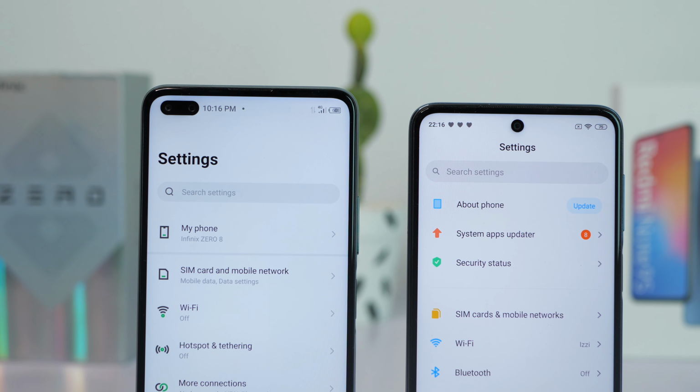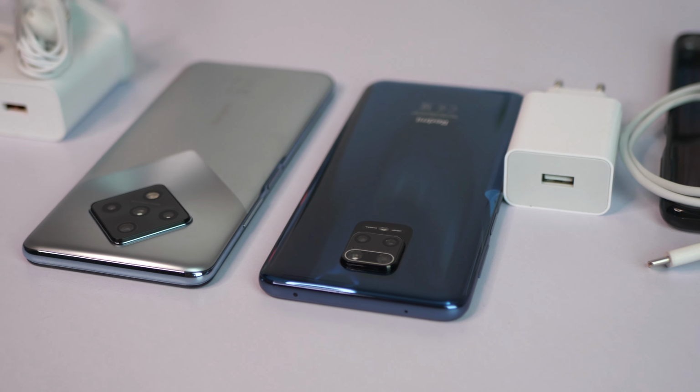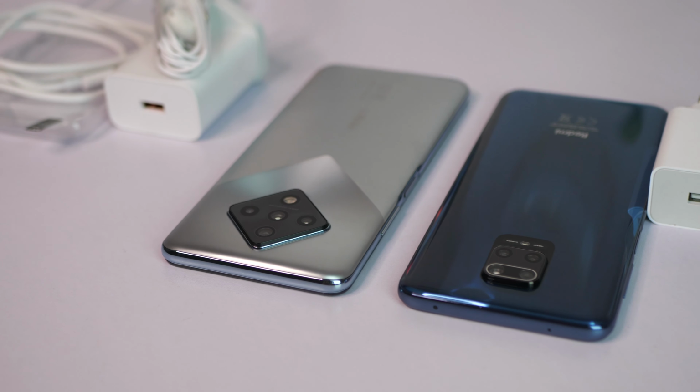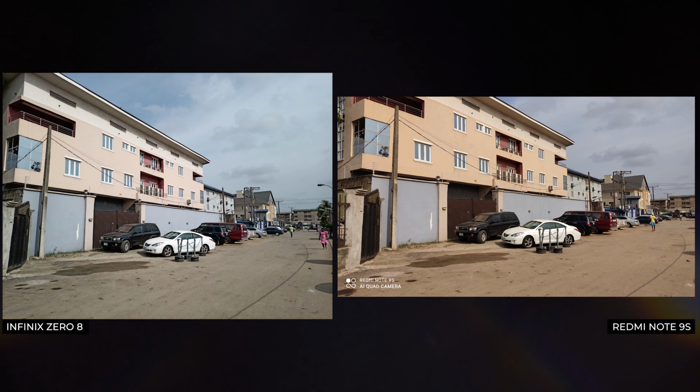The Infinix Zero 8 comes with a 48MP dual selfie camera and a 64MP quad rear camera. The Redmi Note 9S comes with a 16MP selfie camera and 48MP quad rear camera. You also get 64MP camera on the Note 9 Pro. Both phones have the ultra-wide, macro and depth sensor.